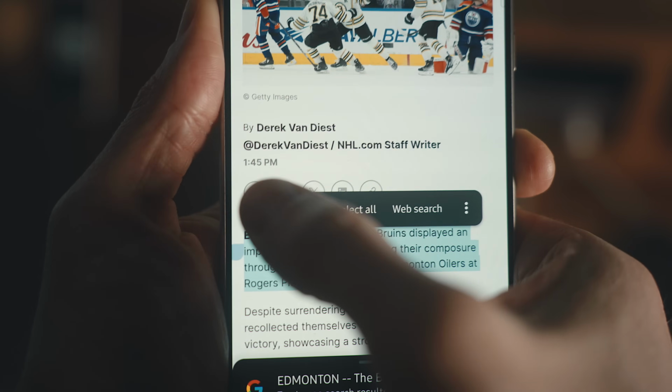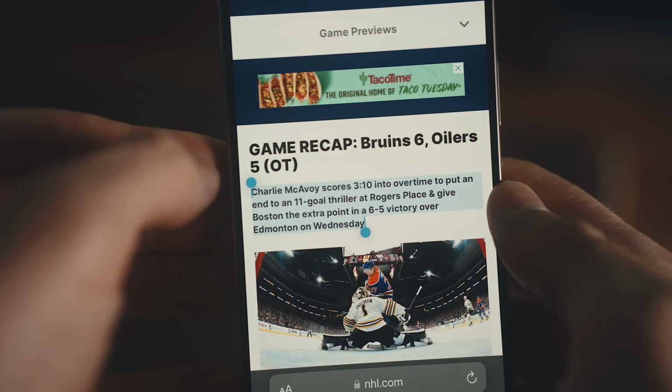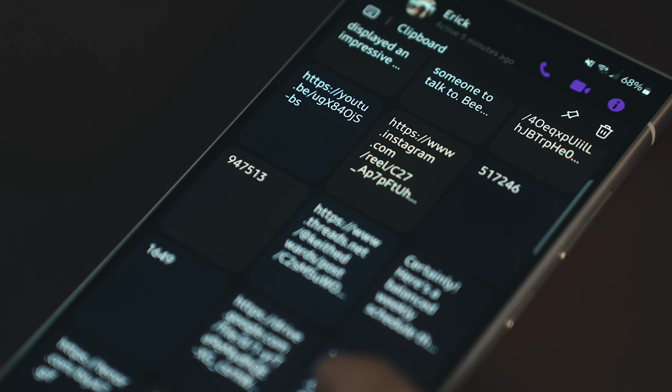The clipboards I both like and dislike between each platform for different reasons. On the S24 Ultra, you have a clipboard history, so basically anything that you copy and paste you can look back on and see, which the iPhone does not have.